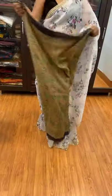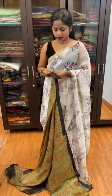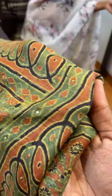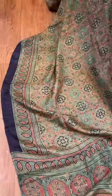A rare green color. You can see the quality of tussar here. And yes, this sari has got a lovely mukesh work, which is all done by hand. You can see the shining here. You can see the mukesh work. This is very pretty and very unique. We generally don't get this color, the green color. It's a very rare color, and the outcome looks so beautiful on this tussar. Literally, it's looking so beautiful in this.